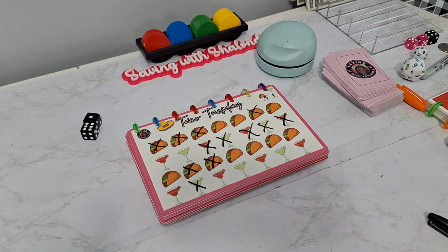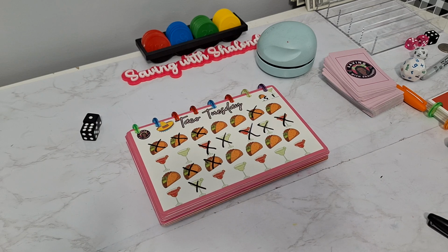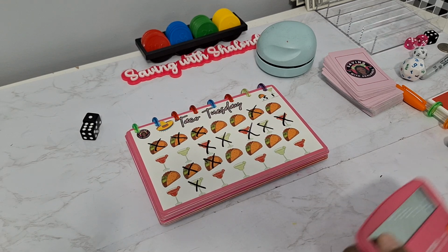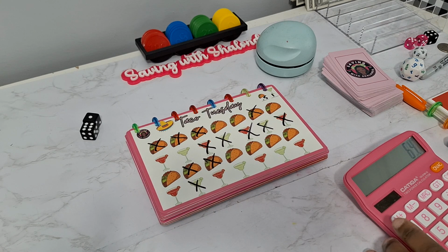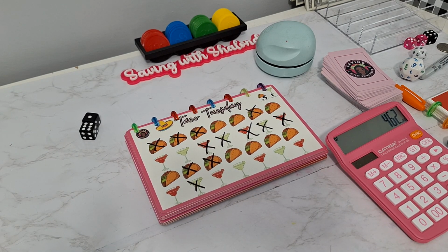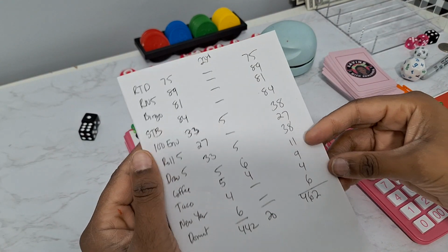So let me go ahead and give you your final totals on this, guys. Well, what you should have in your envelopes after today. Check my math here. Okay, we should be at 462, and which we are. That's the total we should have. So these are the totals here.